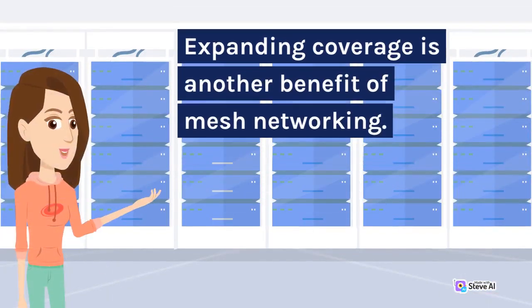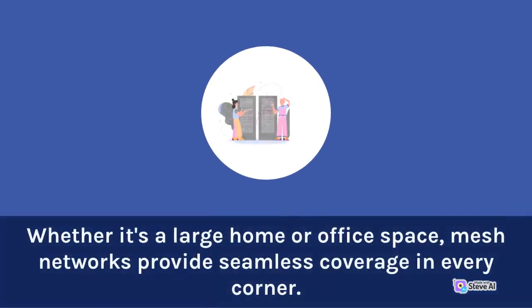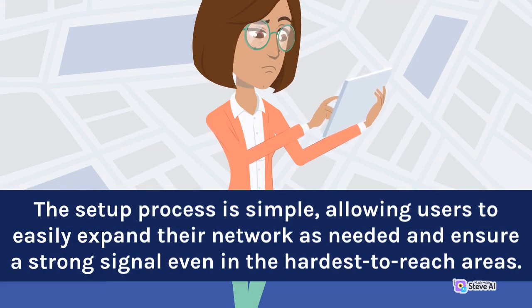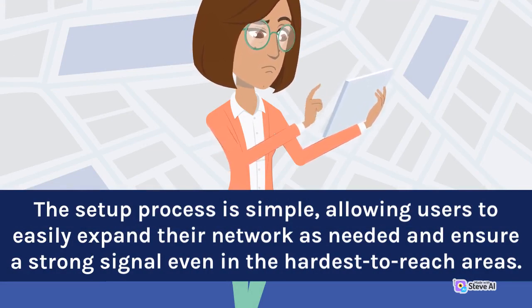Expanding coverage is another benefit of mesh networking. By adding additional nodes to the network, users can eliminate dead zones and extend the Wi-Fi range. Whether it's a large home or office space, mesh networks provide seamless coverage in every corner. The setup process is simple, allowing users to easily expand their network as needed and ensure a strong signal even in the hardest to reach areas.